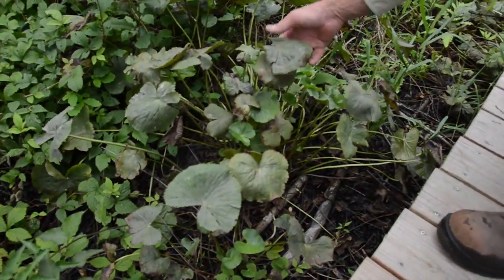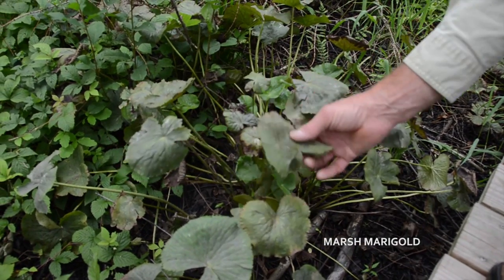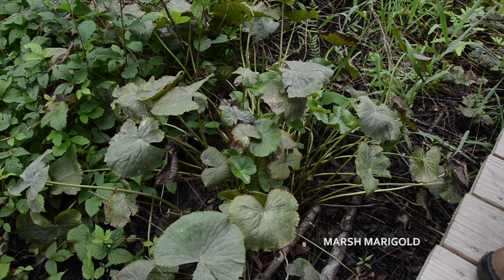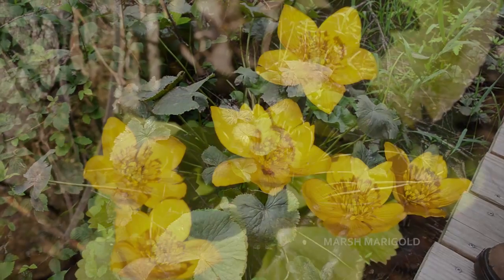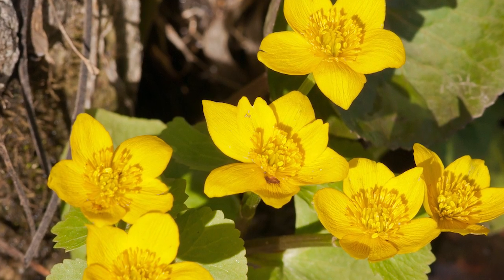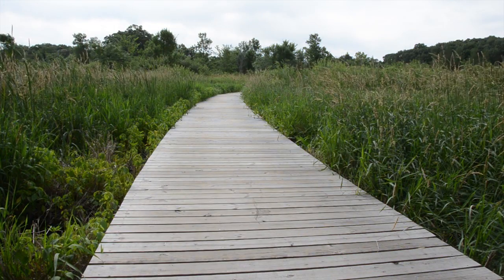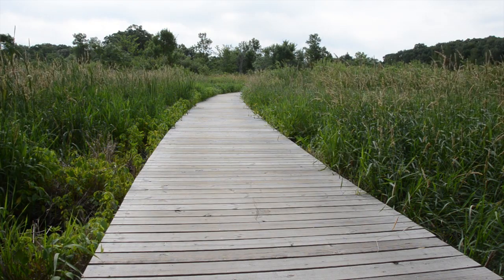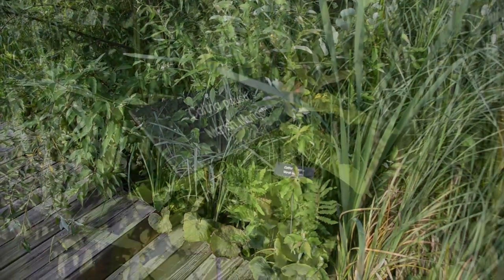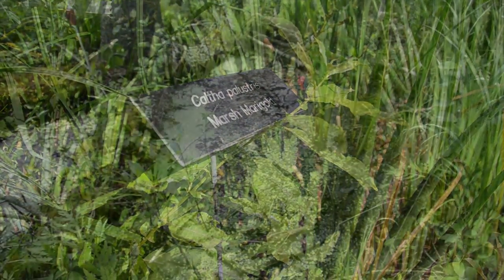You can see that it's dying back for the year. The leaves are starting to look faded and old. They bloom really early in April. There's thousands of them out along the edge of the boardwalk, and we get a real show of yellow when these bloom. That one really took off with the opening up of the canopy, taking out all the buckthorn that was shading it out.